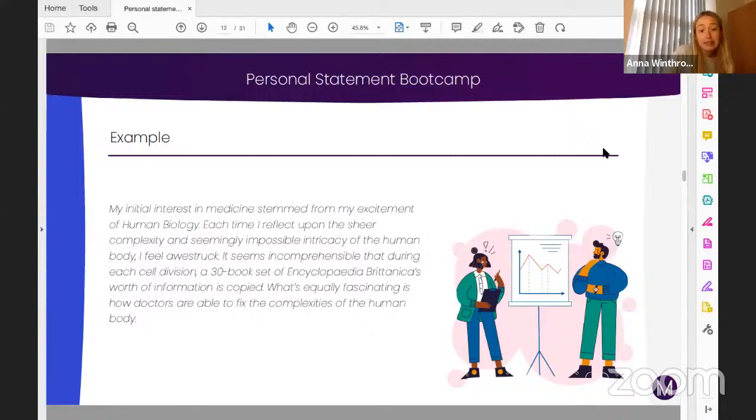So yeah, it's definitely different. And to be honest, it's your personal statement. It's up to you what you want to write. And as a reader, I quite like that fact about each cell division of a 30-book set of encyclopedias. You can almost feel that person's personality coming through a little bit. Like that's a fun fact that they would share with you in uni.